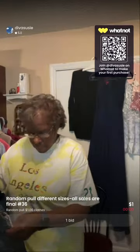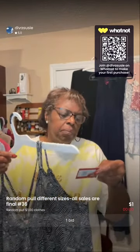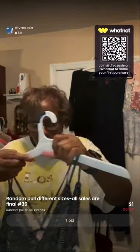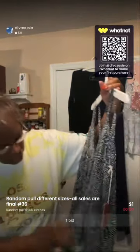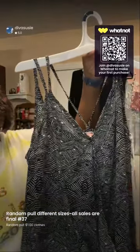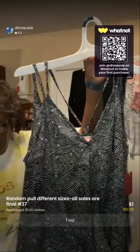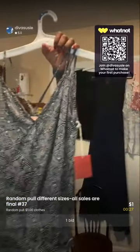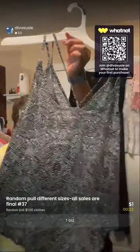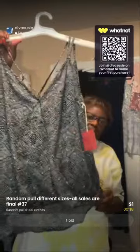This is a tank top. What size is this? Mosaic Supply and Company, size small. It crisscross over the front. And this is new with tag. I put the wrong time limit on that. Like V-neck. Size small.